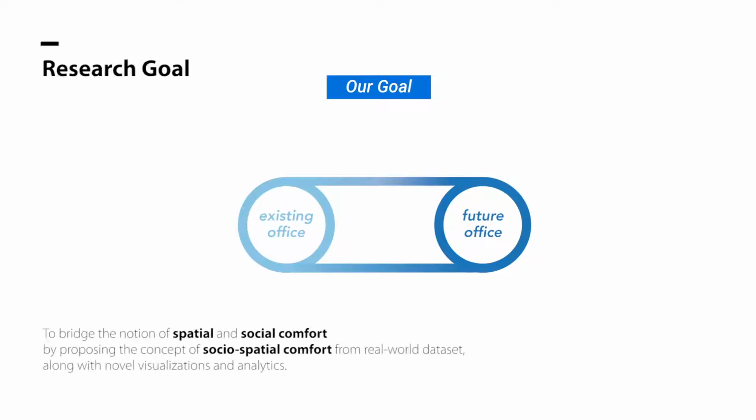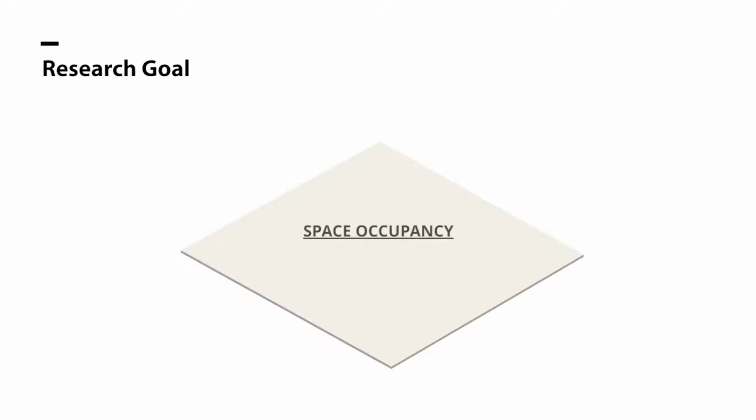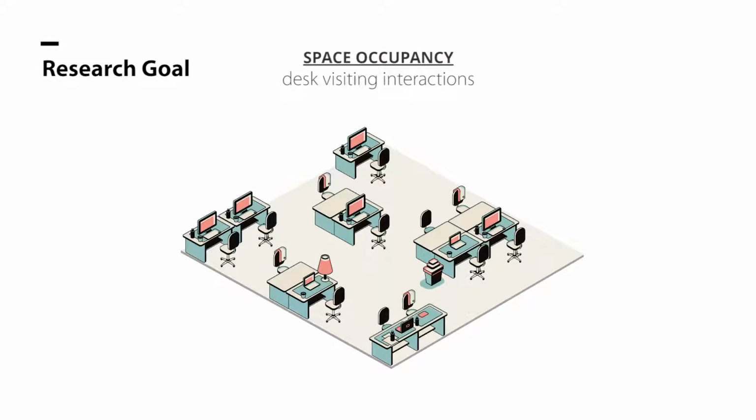context. So the goal of this paper is to inform socio-spatial comfort for future office designs and human building interactions by reflecting on the collected occupancy behaviors in the existing office. We looked at how people occupy this space during social interactions at personal desk spaces, which are not used only for individual work but also for informal collaborations.